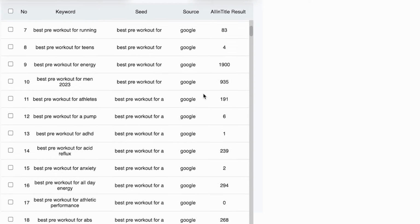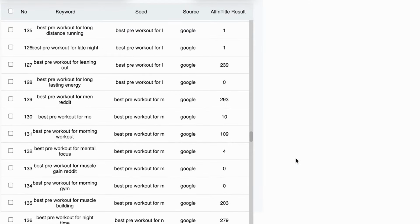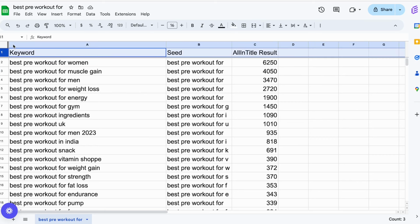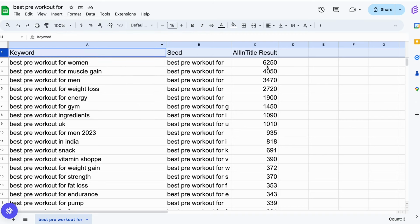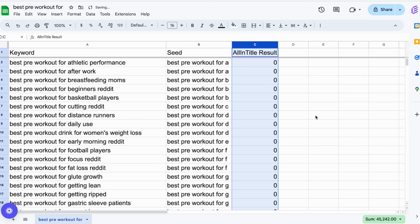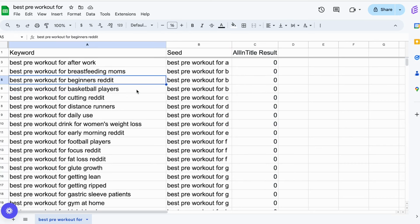Now, after our all-in title results have finished generating, we're going to export it to CSV and open it in a spreadsheet. Now, once you put it in the spreadsheet, what you can do to make things easier is highlight the top part, go to view, freeze, and then one row. And what we're going to do is sort the all-in title column to A to Z. And let's take a look at what we can find here.